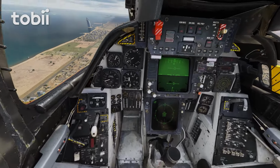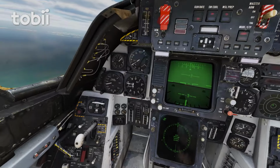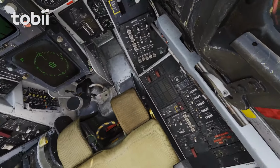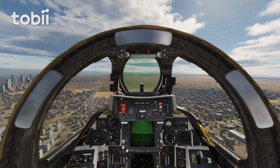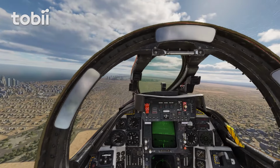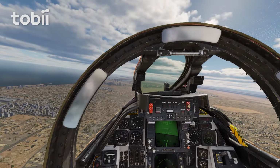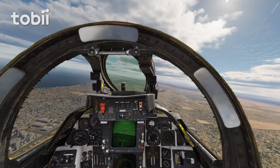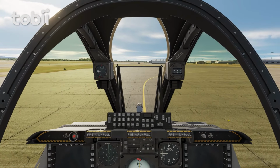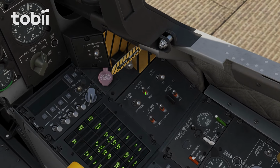Head position in DCS with the Tobii Eye Tracker is decent at best. It requires a lot of effort to focus on things in the cockpit. There's also a hard-coded center notch that I can't get rid of in the software. You can see the effect of that when I slide left and right. I'm now going to show you my best effort looking at different instrument panels in the cockpit.